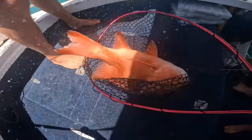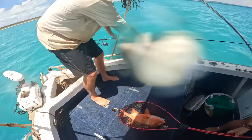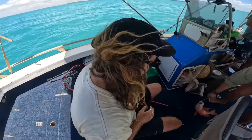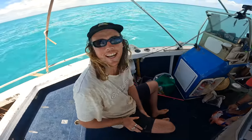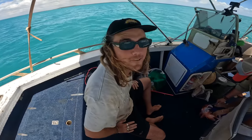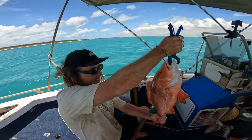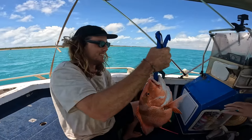Bro, you're kidding! Are you joking me? Oh, how sick is that? Always wanted to catch one of these. Everywhere I wanted to catch one, I finally have. Oh, yeah, look at that! That's beautiful. Red Emperor! Oh, wow!